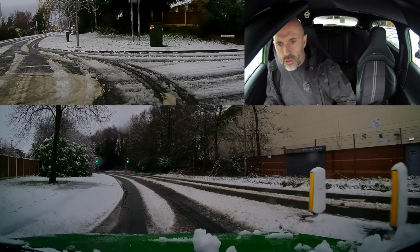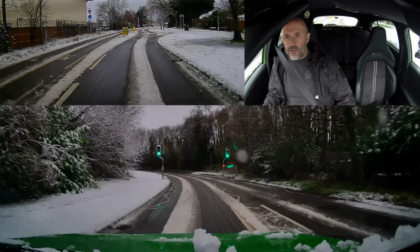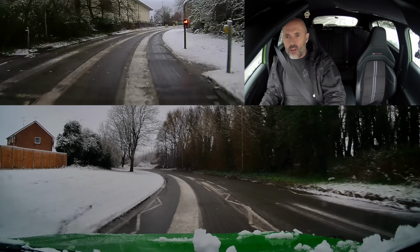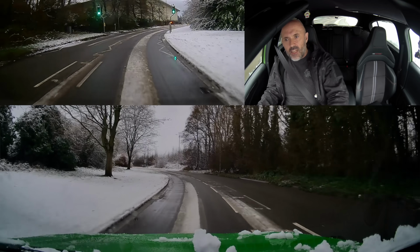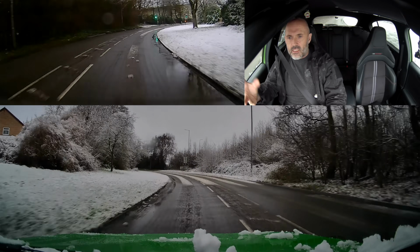These tyres are bosh, you know. You're going to have the confidence to go round that mini roundabout still, rather than just going over the top of it. In any case, going back to the cruise control, it even says in the manual of this car, don't use cruise control in these type of conditions.